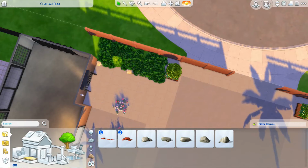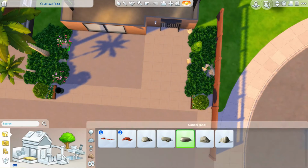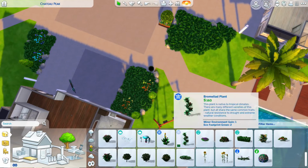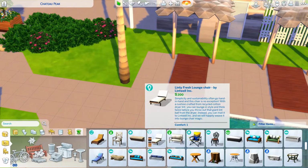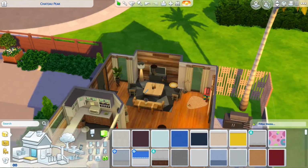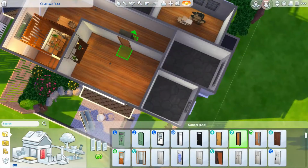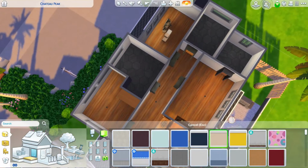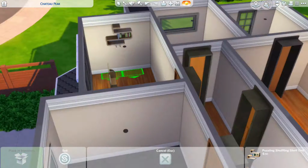Anyway, moving on from a depressing topic, I think we're going to start pulling out the cars and the little mail bins. I think I should have added more chairs to the pool. Oh, we're decorating upstairs now, finally. I honestly completely forgot about this house, but this should be pretty quick.